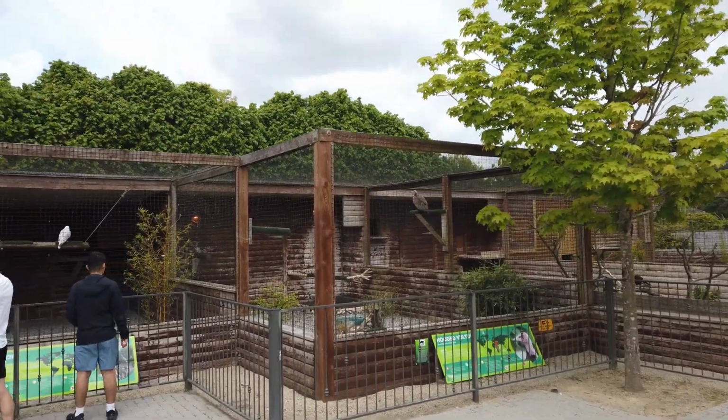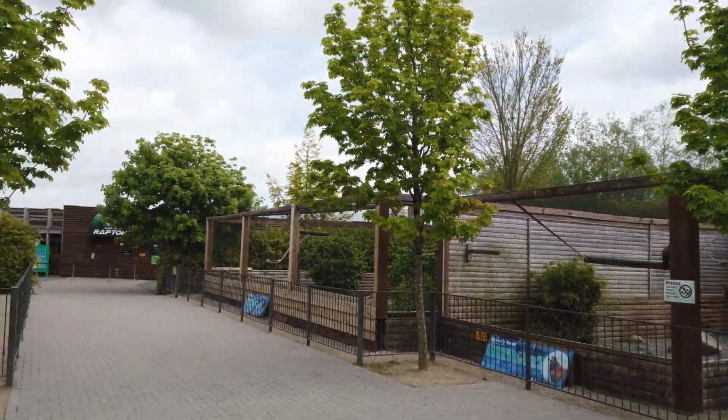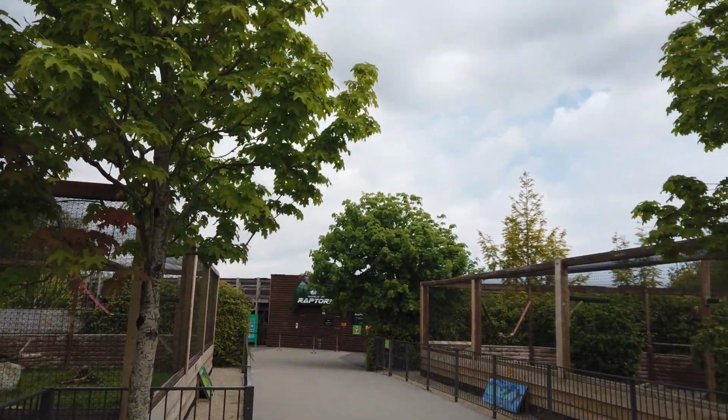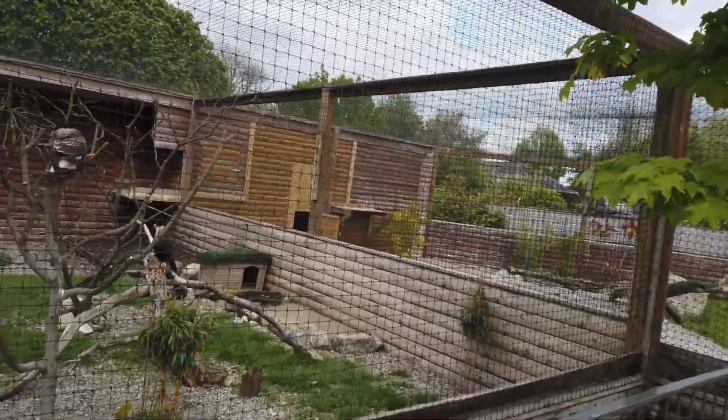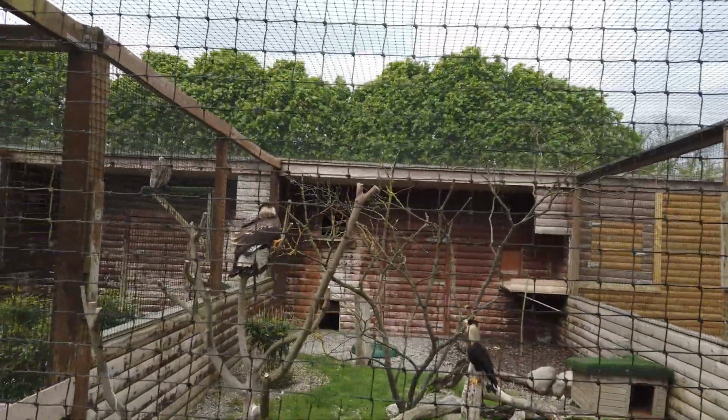They've got loads of birds in the zoo, but big birds. We're going to go and see a show in a minute actually at 1 o'clock. World of Raptors just over there. There's a show featuring all of the birds of prey. I can't believe how big they are.